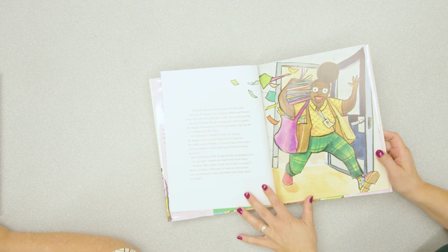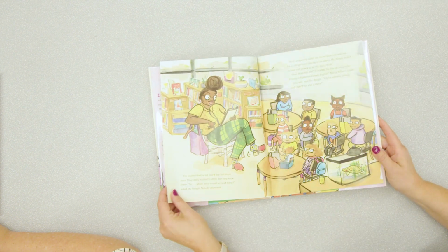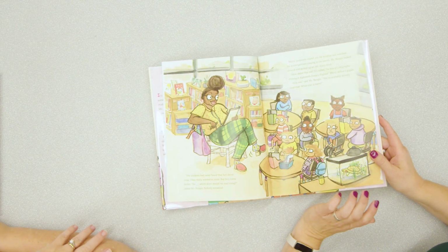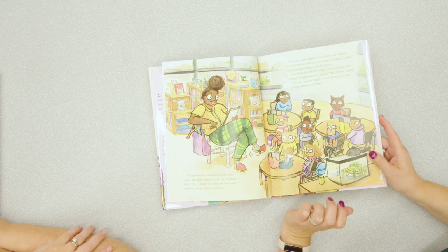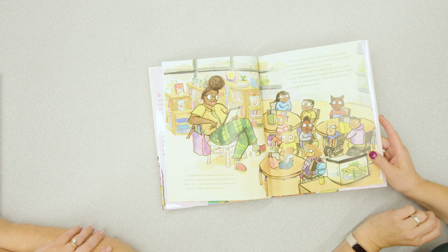And in comes Ms. Bangle. And the kids don't want to give her a chance. Right. No matter how good a librarian she is, she's not Ms. Stack. And so I love this page. She's kind of trying to win them over. And she wants to read to them, and they're just like, well, we don't want to hear it. I love this. See all these crossed arms. And the kids are looking glum.